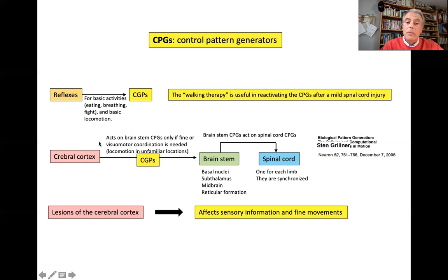The cerebral cortex acts on brainstem central pattern generators only if fine or visual motor coordination is needed. So the cerebral cortex has the highest control. It is important when locomotion is in unfamiliar locations. The cerebral cortex acts on central pattern generators of the brainstem that, in turn, act on central pattern generators of the spinal cord. Lesions in the cerebral cortex affect sensory information and fine movements, but not basic locomotion and basic movements. It has been proposed that walking therapy is useful for reactivating central pattern generators after a mild spinal cord injury.